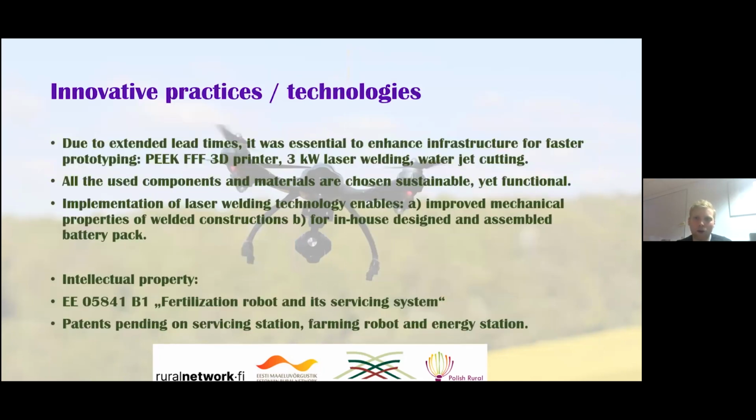So what we have implemented: we encountered extensive lead times, so we had to develop our own infrastructure. We had to purchase a laser welding machine to weld the construction, to weld the battery elements. We had to purchase a 3D printer for prototyping faster. And with, of course, these research activities, patents should come, and in our case, one is published and 3 of them are pending. Let's see, hopefully by the end of next year, we get everything sorted out.